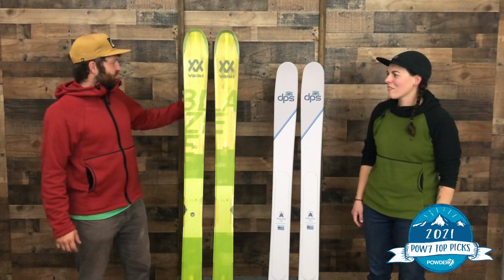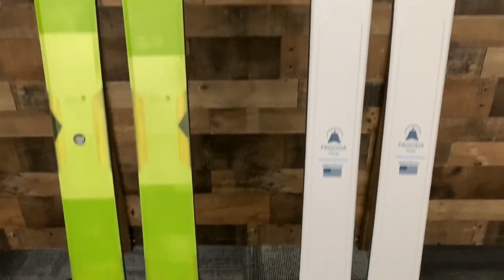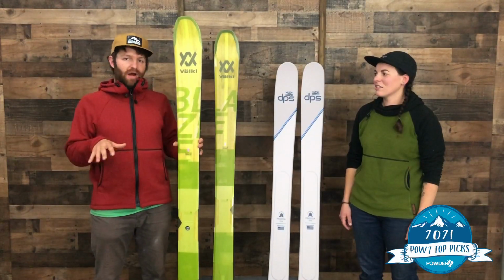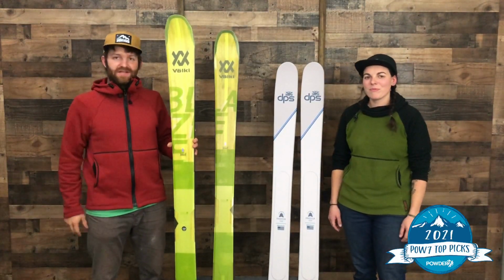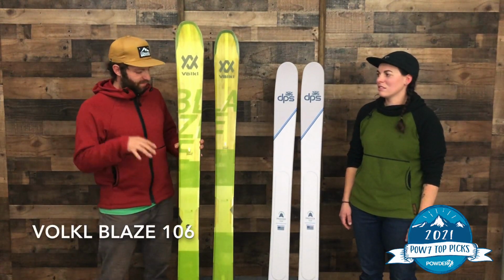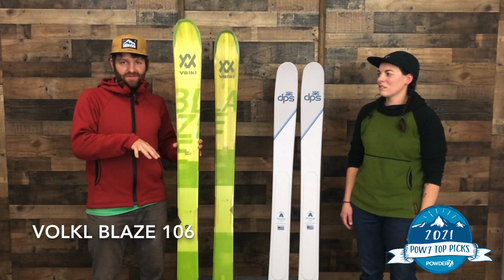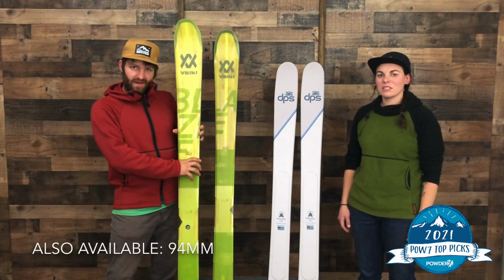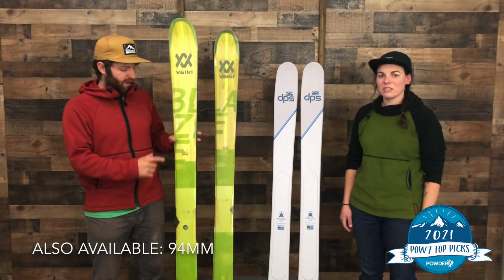All right, groovy. So the last backcountry ski we're talking about tonight is not actually just a backcountry ski. It's more of a crossover option, a lightweight freeride ski from Volkl, and it's called the Blaze. So this is a new series of skis. There's a men's side and a women's side. They're the same skis with different top sheet colors. This is the 106, and they also make a 94, a little bit narrower underfoot.